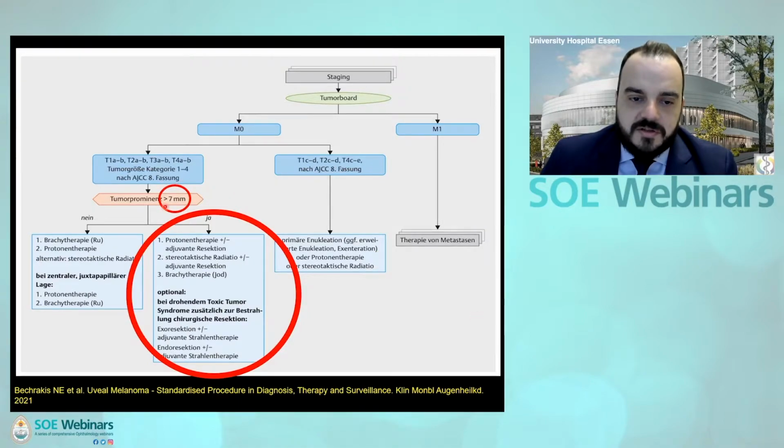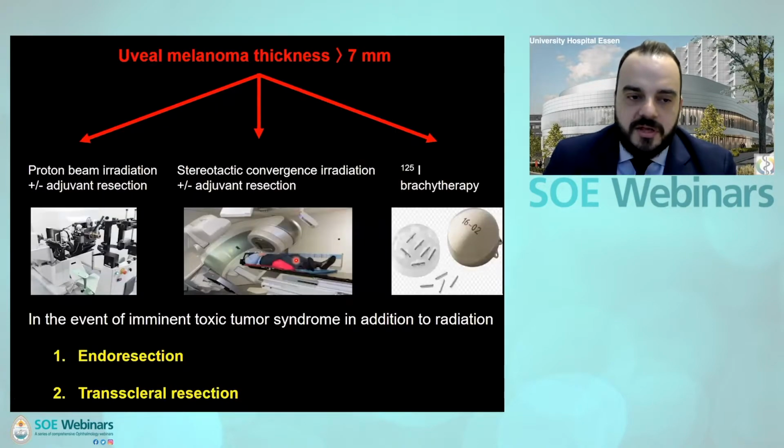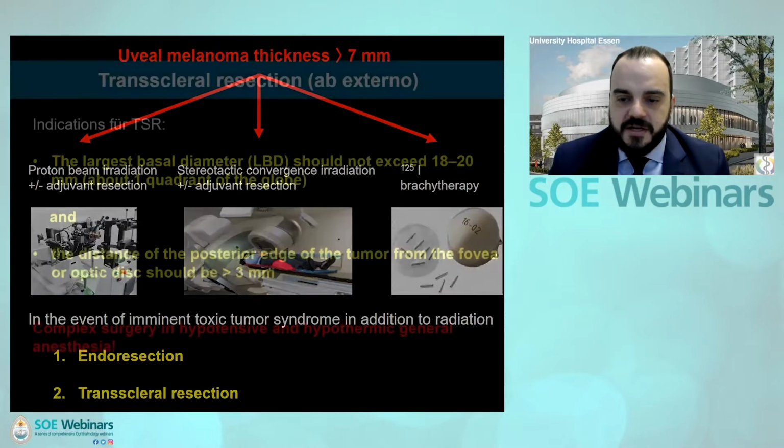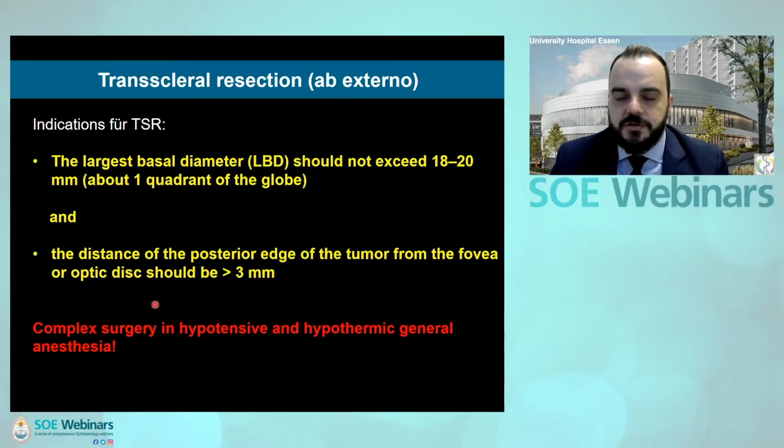But we refer to these tumors which are higher than 7 millimeters, and what we can do then, we either do a proton beam irradiation and an adjuvant resection, or a stereotactic irradiation plus adjuvant resection, or we treat them with iodine brachytherapy. In case of a risk of toxic tumor syndrome, we proceed with the resections as well, and these are either the endoresection or the transscleral resection. And we will start with a transscleral resection, which means that we remove the tumor from the outside.